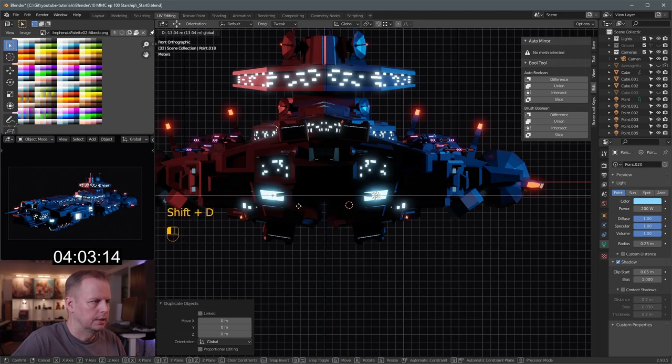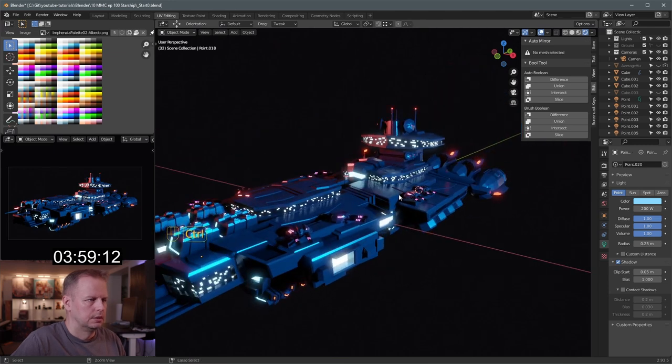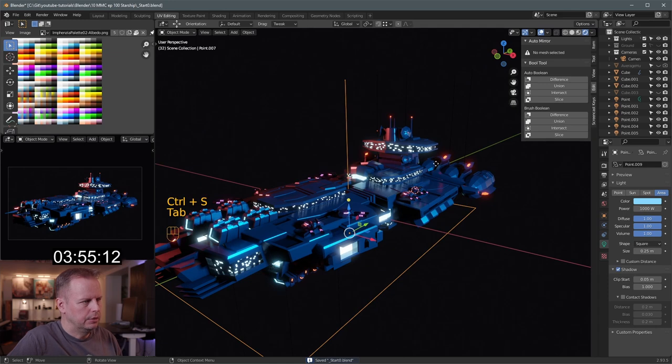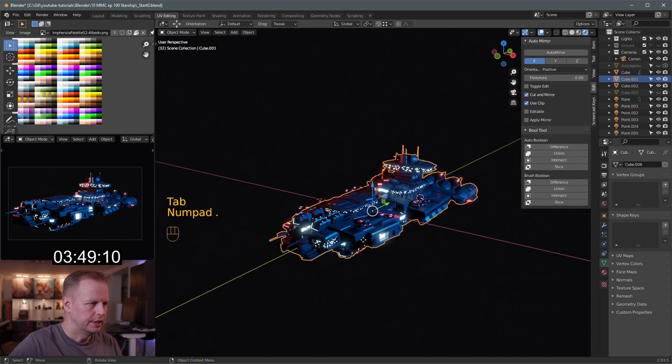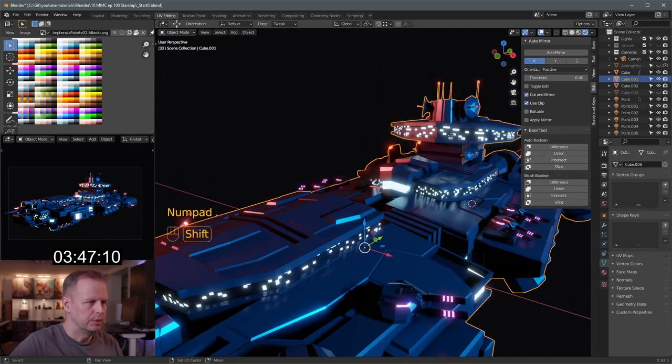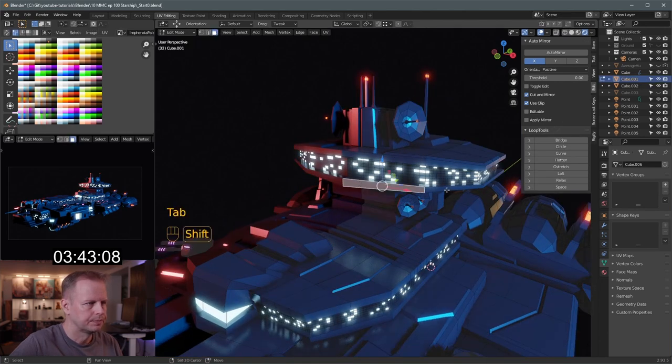Shift D to duplicate and there we go. That's it. So the thing that you'd probably want to fix, 3 minutes to go, is that get rid of the mirror modifier and then make sure that these windows aren't that symmetrical anymore. That would have been probably quite good.